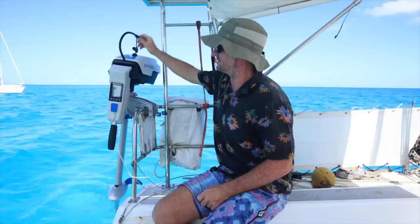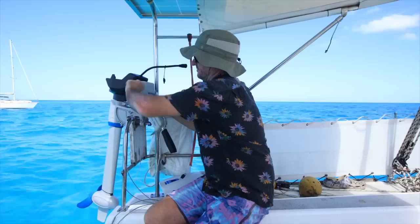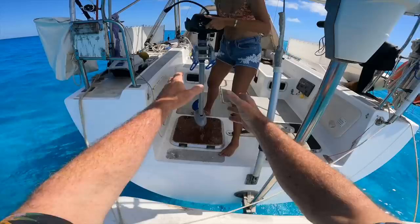It's just one power cable, a clip on top, and off it comes. Apparently it floats and it's waterproof. Give it a try. I don't know. I'll put that there. And then we've got the tiller. This just comes apart here, and one cable underneath. And that's that piece. And then you're just left with the motor, basically. And that's very light. Okay, that's easy.